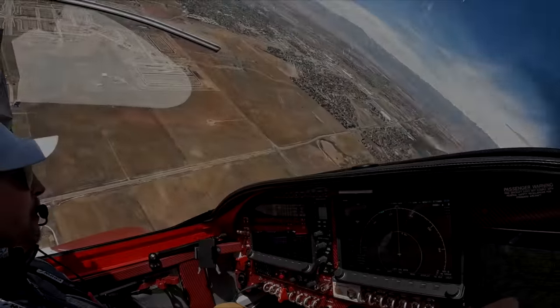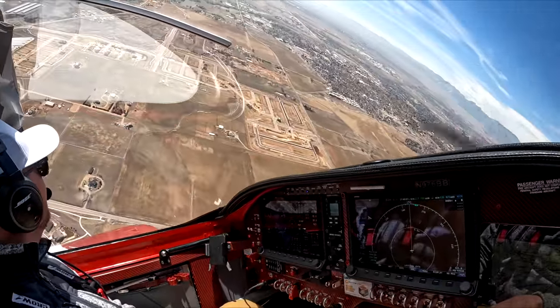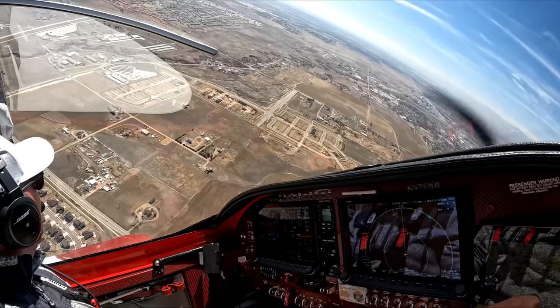Air traffic helicopter 143 Alpha Papa is departing the pattern, leaving to the altitude northwest at 5,700.